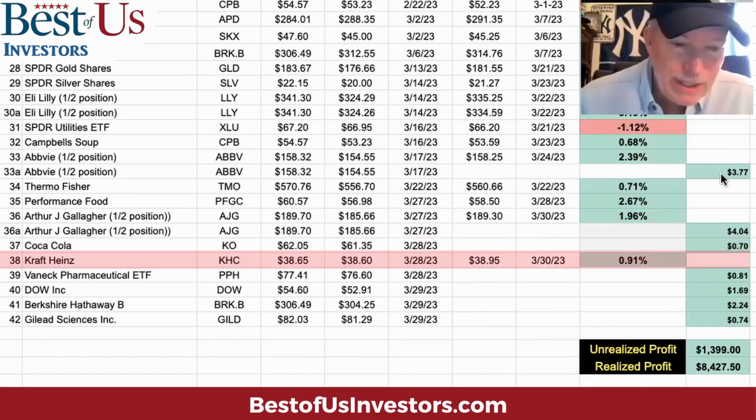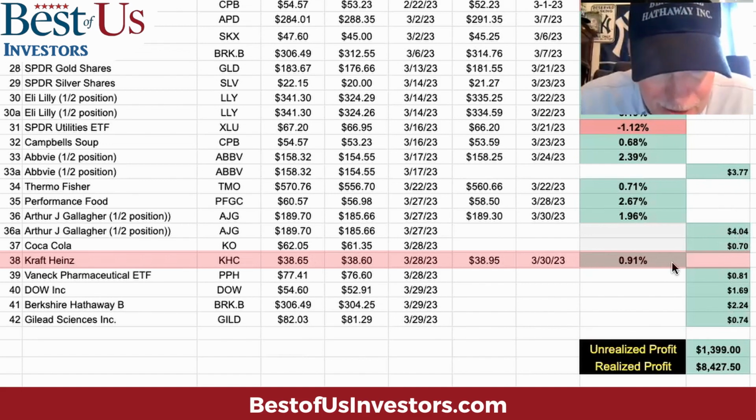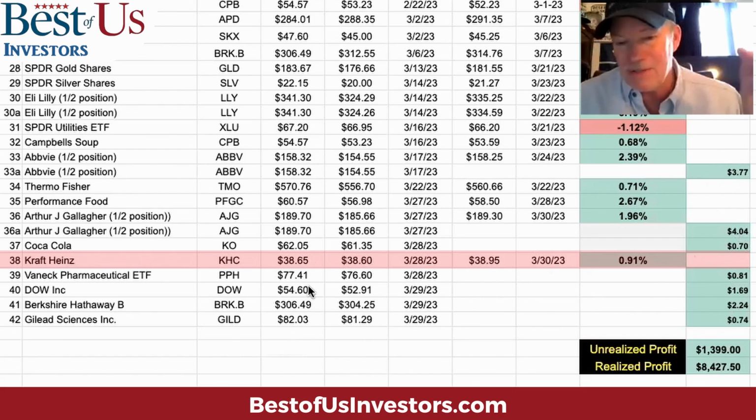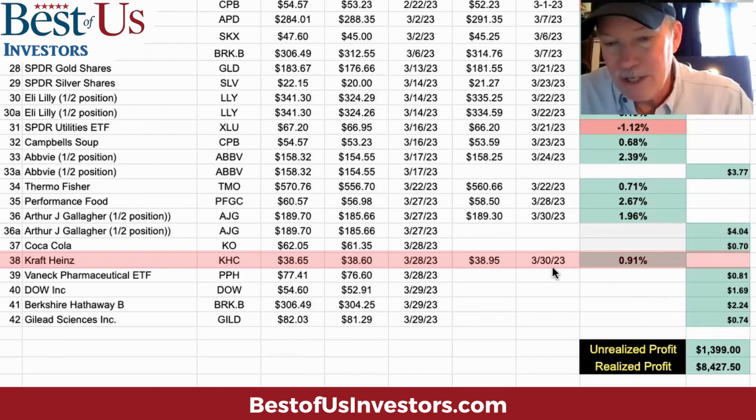Kraft Heinz, this one doesn't move all that much, but this came off the Horizon list also. We got in at 38.60. It kind of flailed around, and yesterday we got out at 38.95 for just a little under 1% in 2 days. I put a sell limit again just above the resistance. It went up and hit. But a lot of times it goes above it, hits, and then goes back down, and that's what happened yesterday. So we made $35 on that, but I'll take $35.